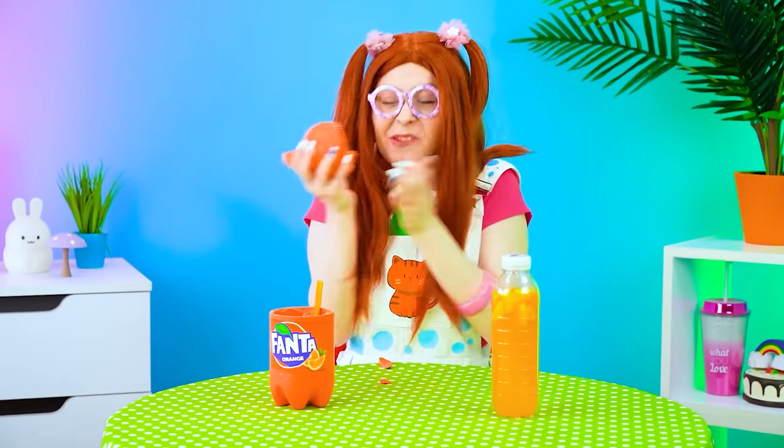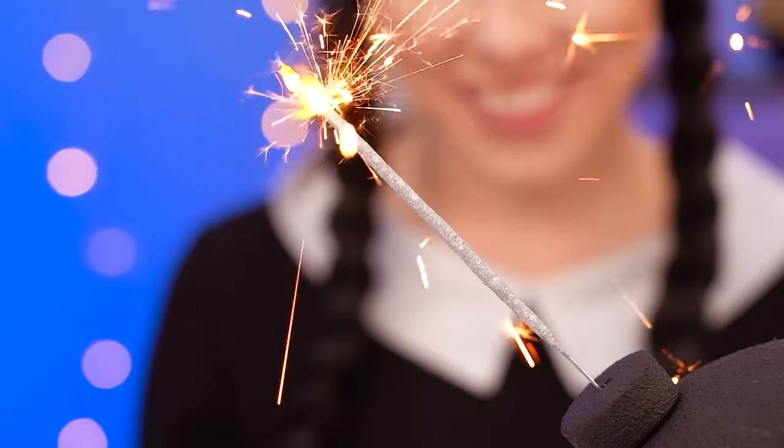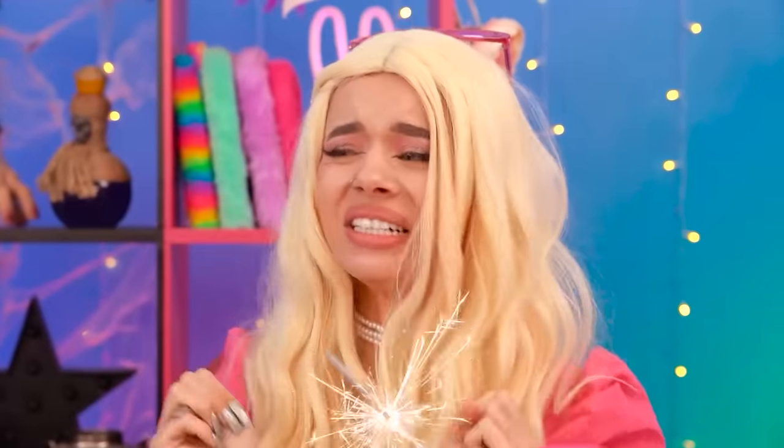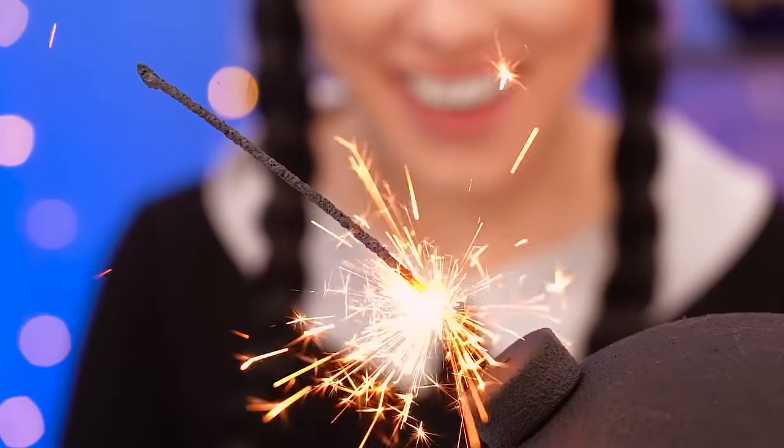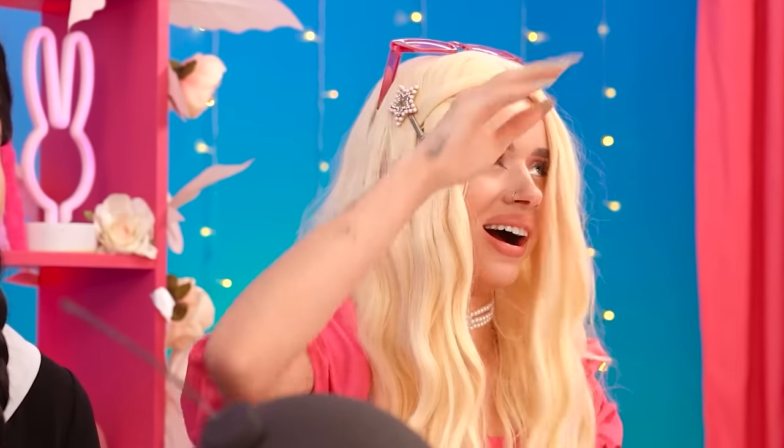This is a clear winner! No! Yes! Round one is underway! This is interesting. I love bombs. Wednesday, I'm scared. What's there to be afraid of? No, no, Wednesday, please. The spark is getting closer. Wait, what? How lame. Oh, phew.